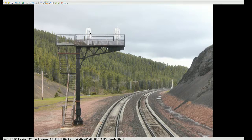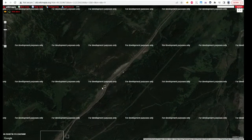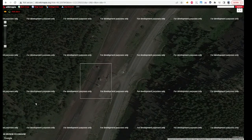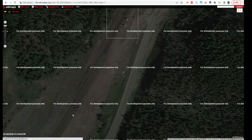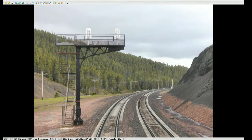It's a cantilever mast with USNS either R or P or whatever type, N type, color lights. Looks like there's some birds of prey making a nest on it, and it's got this big old stair step to deal with winter conditions. And it's interesting how the western approach gets the second main track, and then from here all the way across the plains, it's a single track with passing sidings. Looks like that cantilever is still there. This photo would have been taken in 2011.